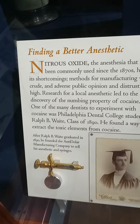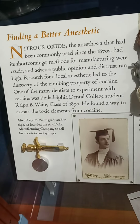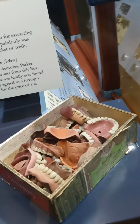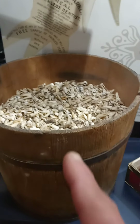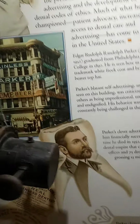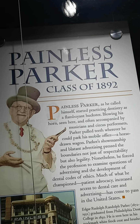Advances in dentistry. Finding a better anesthetic. That'd be a good idea. Look at that, cool. All those teeth. Pick a tooth, any tooth. Painless Parker, class of 1892. Painless Parker.